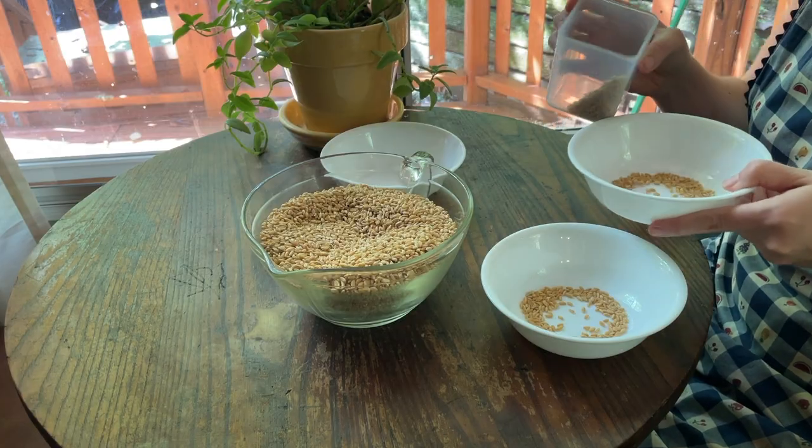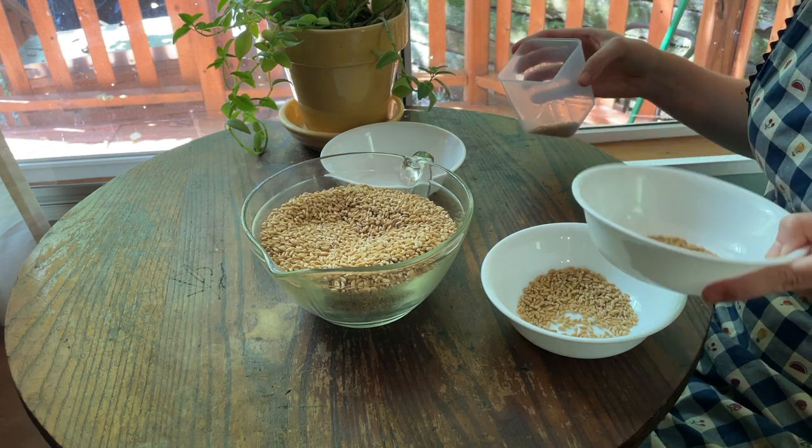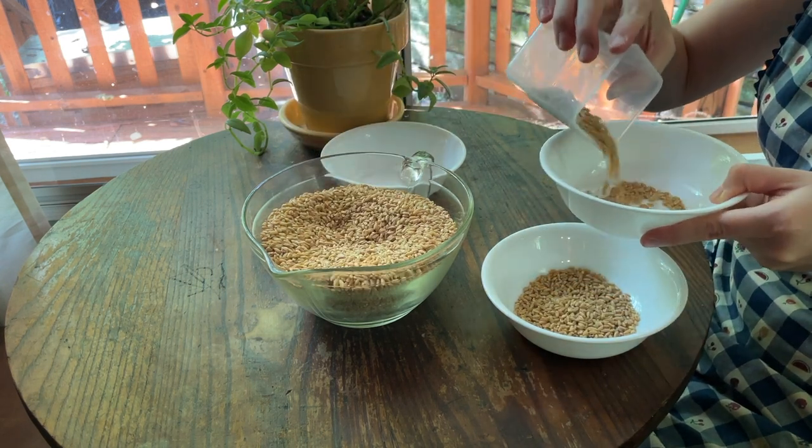And now I am sifting my wheat berries to make my sourdough tortillas. This is hard white wheat berries, and I always sift my wheat berries because you never know what debris is going to be in them.